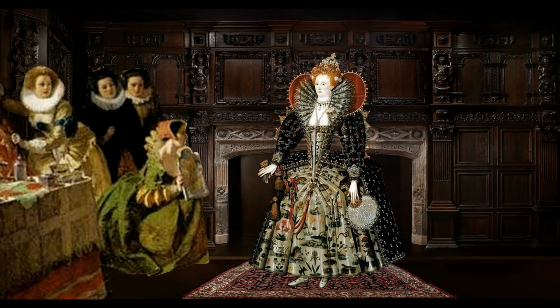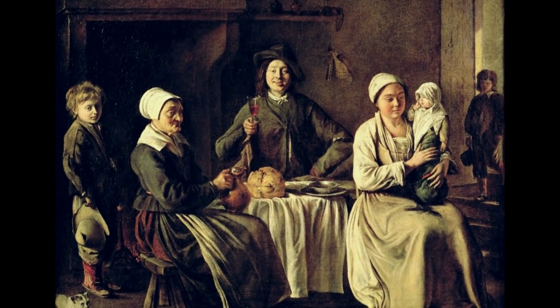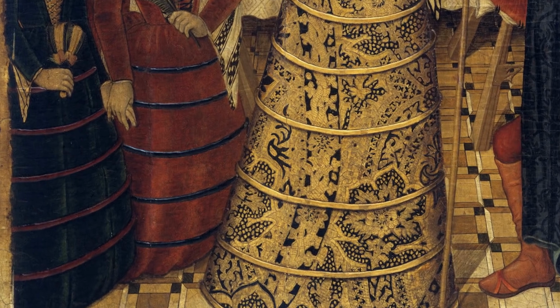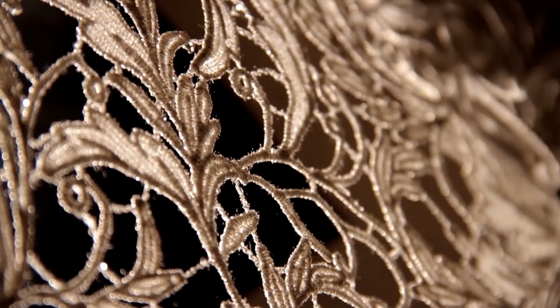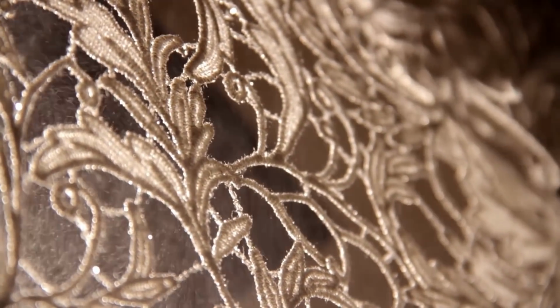However, we know very little about how the ordinary Tudors would have dressed, and most of our knowledge comes largely from the portraits that were made of the royal and noble members of Tudor society. Very few original garments have survived from this time, but we will share with you some of the rare survivors that have, and they might surprise you.